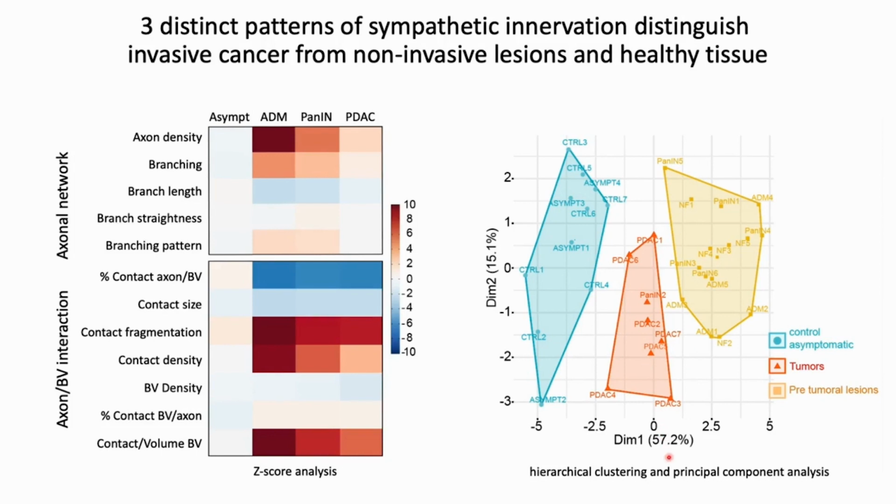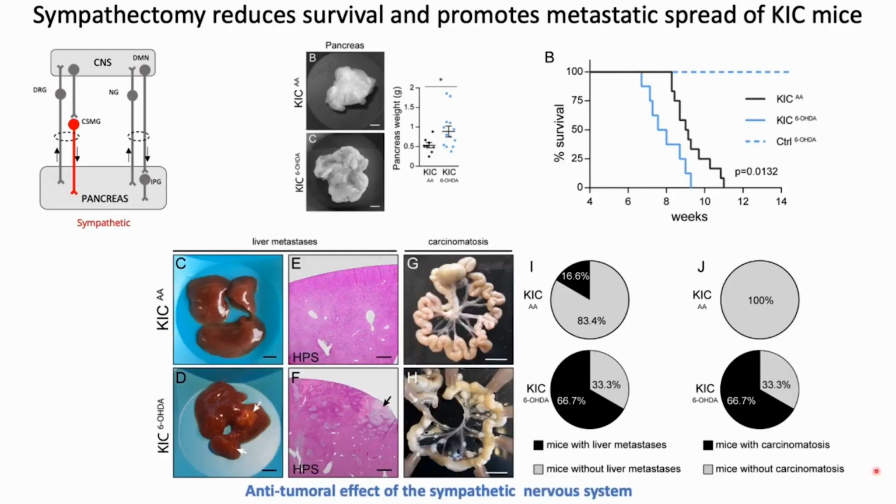To make a long story short, we showed that this axonal remodeling didn't occur by an increase in neurogenesis, but by local sprouting of the pre-existing axons. Next, we asked how the sympathetic nervous system influences PDAC progression. We selectively ablated sympathetic nerve fibers in KIC mice. In sympathectomized mice, there is an increase of tumor weight. Moreover, sympathectomy reduced survival of tumor-bearing mice, blue curve, compared to the black one.